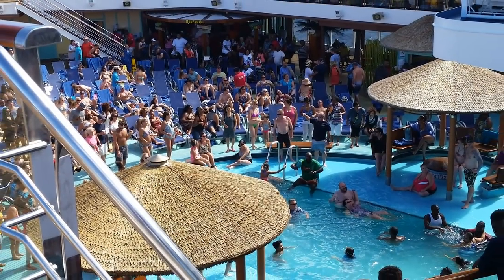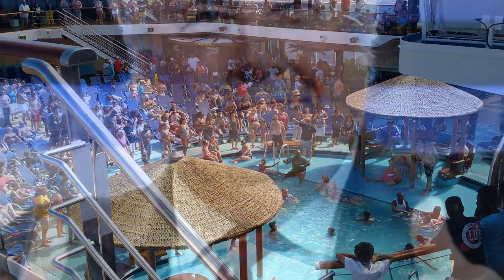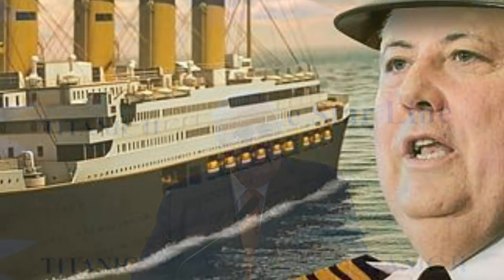Alright, so the Titanic 2 project has actually been a pretty amazing idea. It was introduced in 2012 by Mr. Clive Palmer, an Australian billionaire and chairman of the Blue Star Line. Almost immediately, the planning stage was set into action.